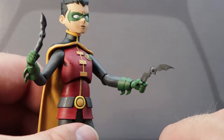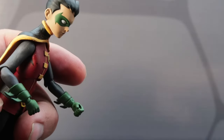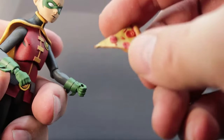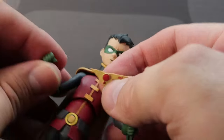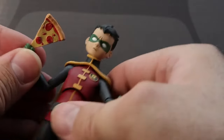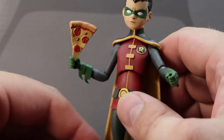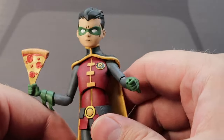But anyway, so he can hold that with this, and I think maybe he can hold his pizza. Let's take a quick look before I cut. Here's his pizza. It's just the same as every other pizza. And with it being pointy, he can kind of hold it like that if he wanted to. Oh, have some pizza. But who holds pizza like that? I don't know. He does. He can. So if you want it, there you go.